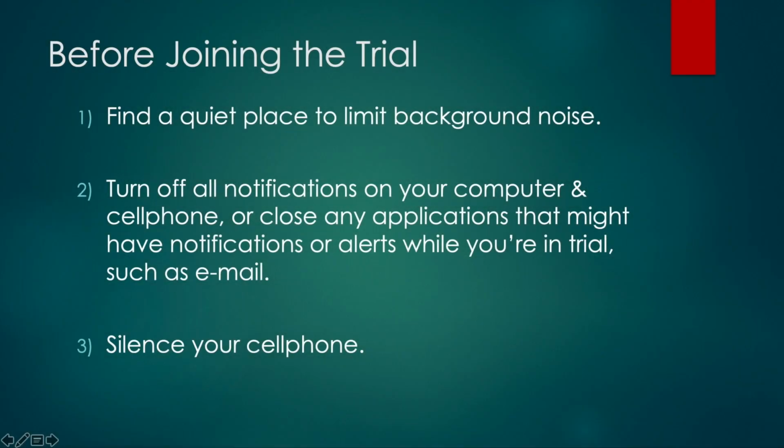Before joining the trial, there are a couple of things you'll want to do before you enter the room, and we've listed them here. These will help avoid interruptions while you're speaking or giving your trial presentation, or while others are speaking or the judge is speaking.